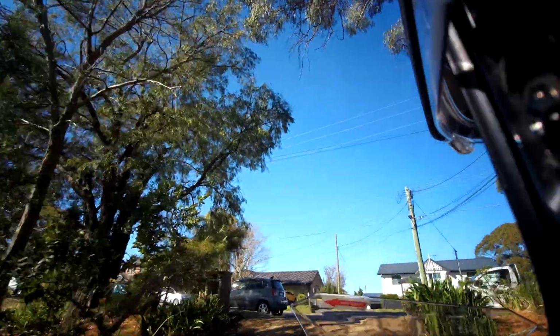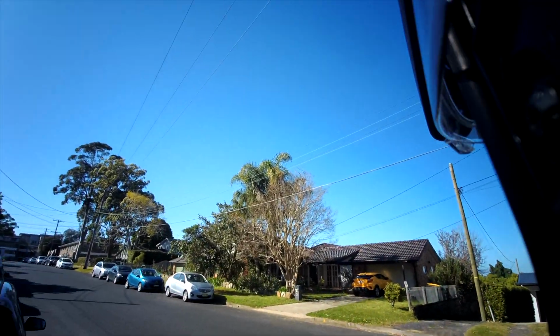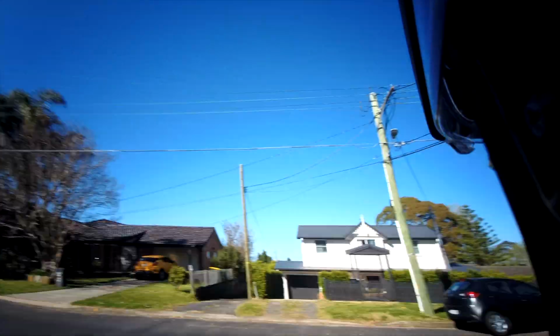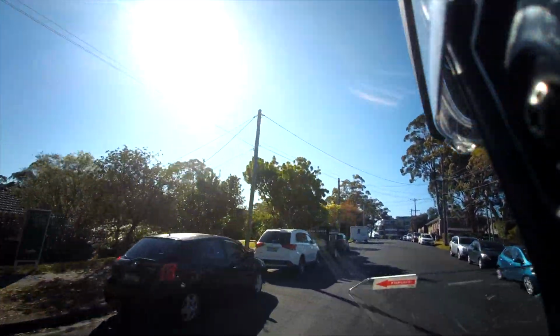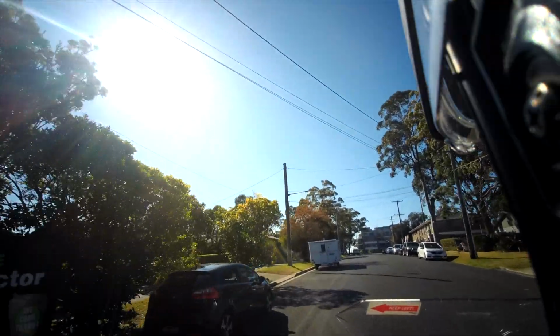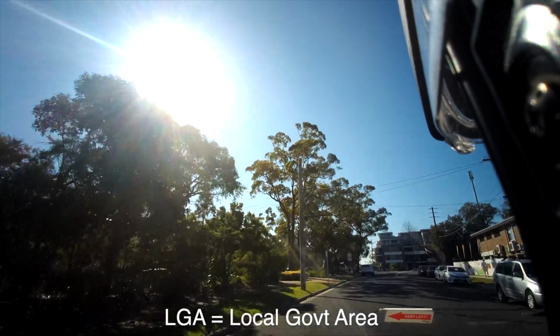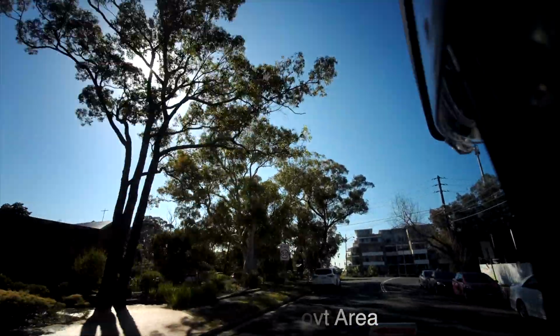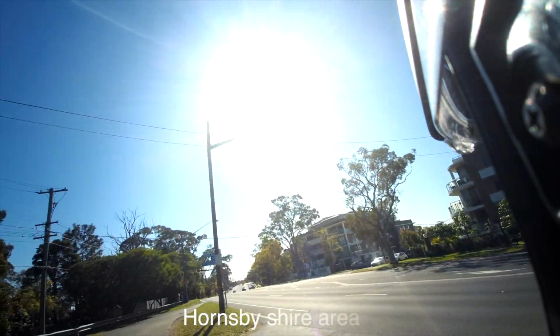So it's a Wednesday morning and I've got the day off, and I just thought what better way to go and explore a few of the areas around Sydney. Obviously this is within the LGA, so it's all legal. I've got my mask, but I thought I'd just take you out and have a look at some of the lovely areas in Sydney, and especially around the Hawkesbury area.